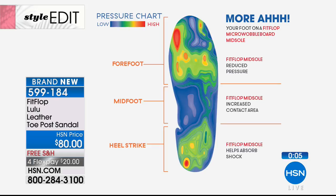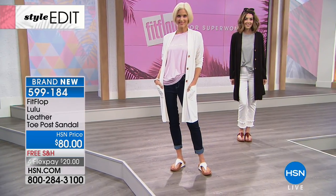Yeah, so take a look at that. At your midsole and at your heel, it's absorbing that shock and helping to disperse that shock. Then you have an increased contact area on the arch of your foot where you need more contact, where you need more support. It's dispersing everything around your entire foot so that you are incredibly comfortable throughout the day. Marrying that with comfort, it's the best of all worlds.